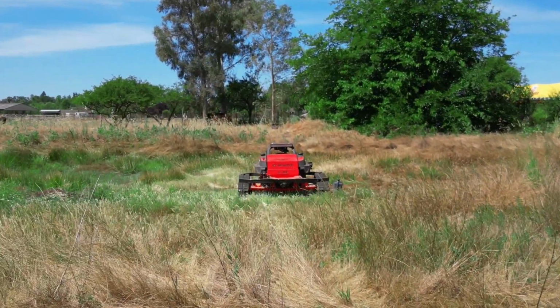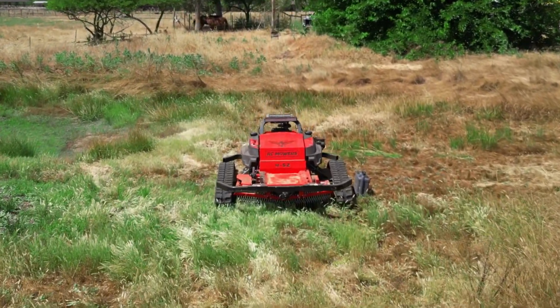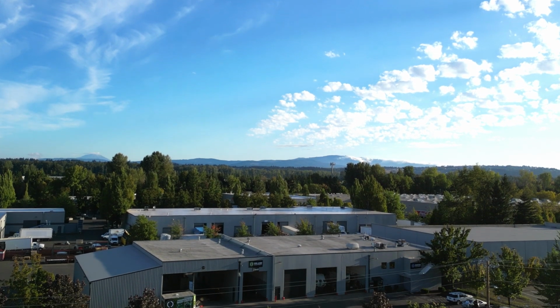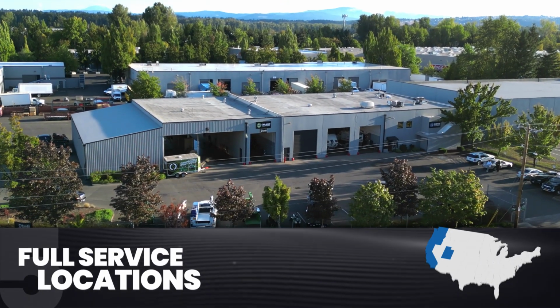There's a reason why Owen Equipment and RC Mowers are trusted among industry professionals. The R-Series remains ahead of the game when it comes to maximizing uptime, operator safety, and reducing your labor costs. Change the landscape of your business today with an R-Series mower.